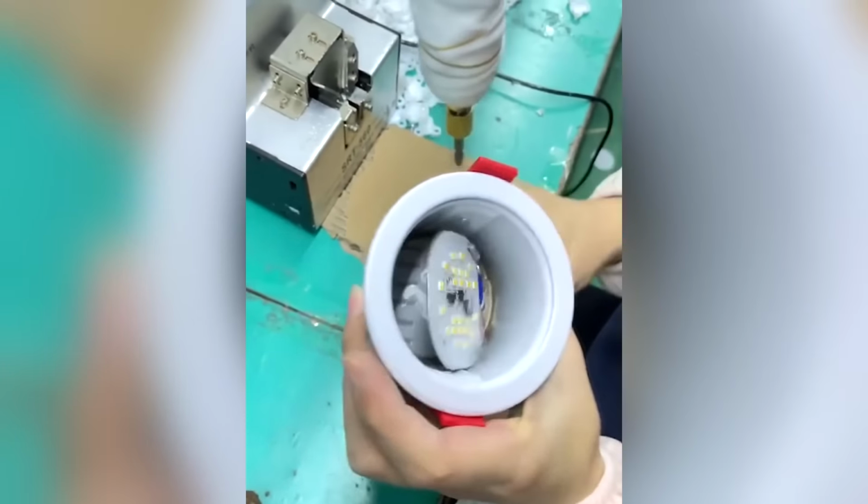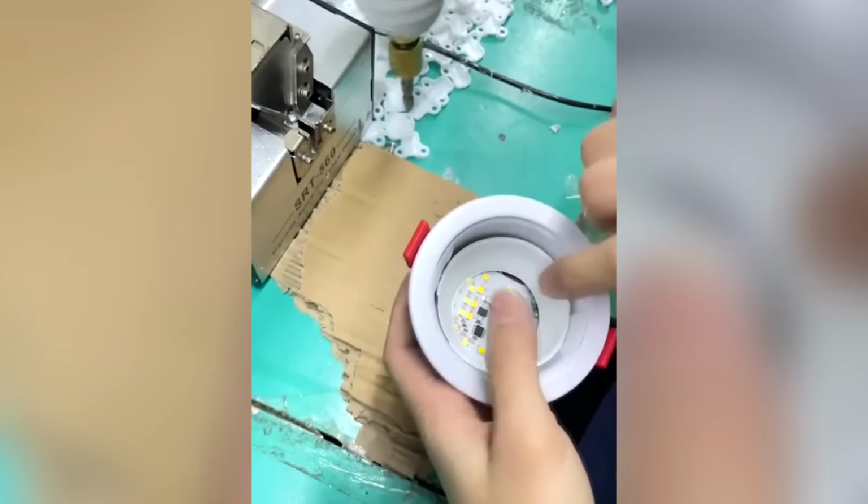You can watch how the lamps that you buy in the store are assembled at the factory.